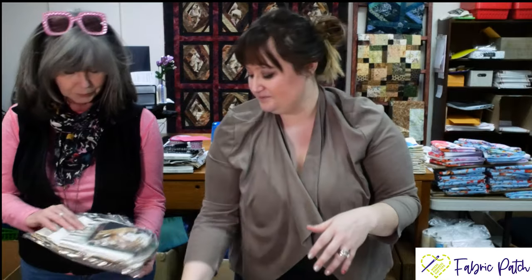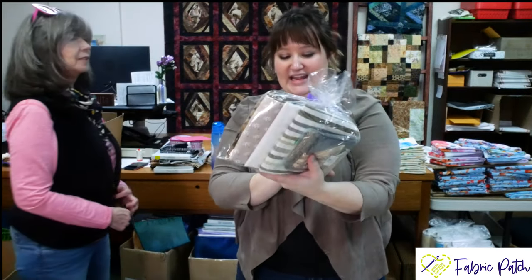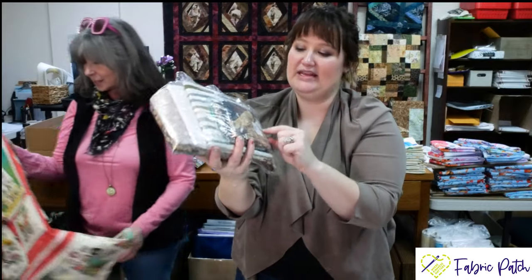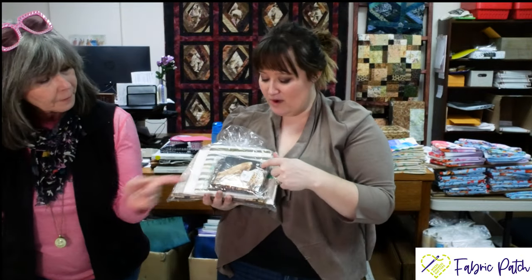Cool. I think this one's kind of fun. Ooh, it has a tiger in it. 123. Or a lion. Brown. The lion. Little lion panel. Something's happening there. And I don't know if it's a full panel or a piece of a panel or some of the panels that make it into scrap bags. In one of the little, yeah. The ones that make it into scrap bags are usually ones that maybe it was cut a little weird, so like half the panel is good.